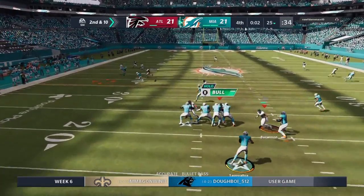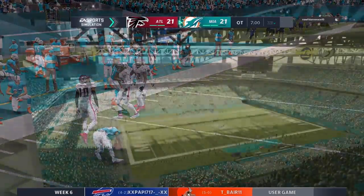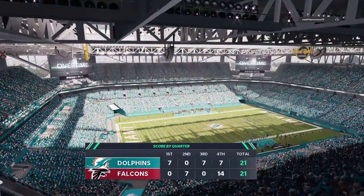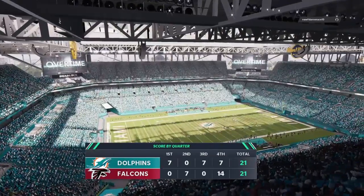To throw is Tua. Throwing the out route incomplete. It's Grant. And he gets this one just shy of the 40. They'll mark him down at the 39.